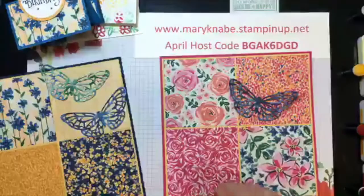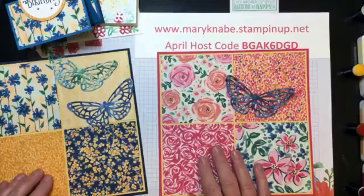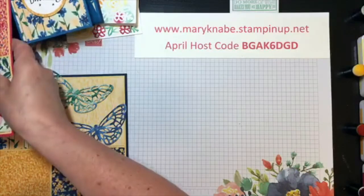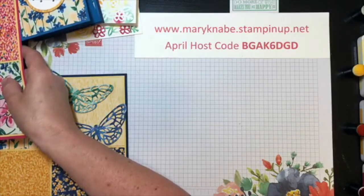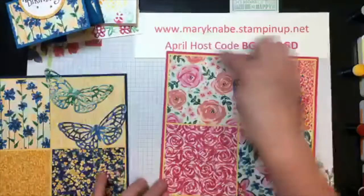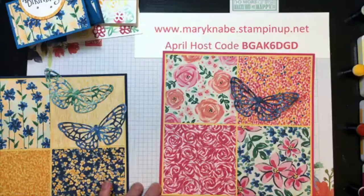I know somebody will ask, and I don't see my little tool here, but let me see. I think the small squares are 4x4 inches, and then the next layer is 8 1/4, and then the largest square is 8 1/2.